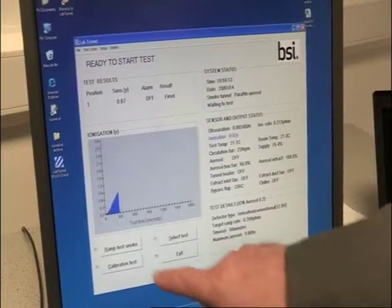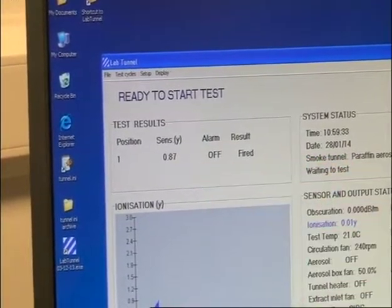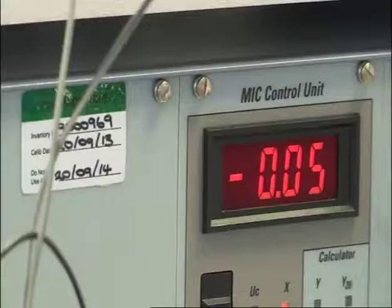What we're looking for here is to make sure that it doesn't go off at too sensitive a level. Otherwise, obviously, it would be going off at all hours of the night and giving false readings. Effectively, it has to trigger at a higher point than 0.2 dB per metre, and it triggered at 0.87, which is technically a pass.